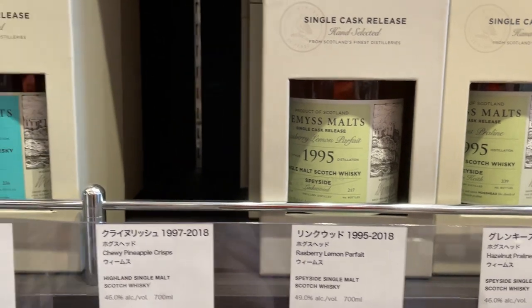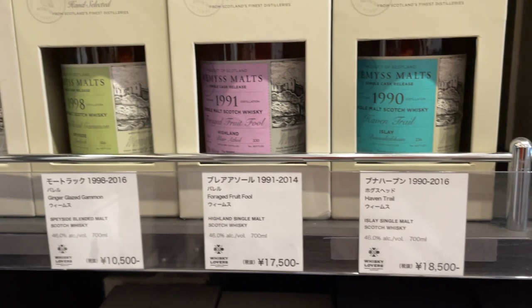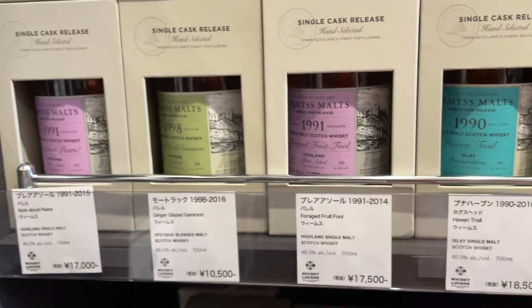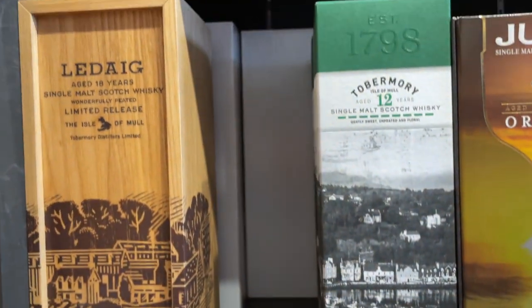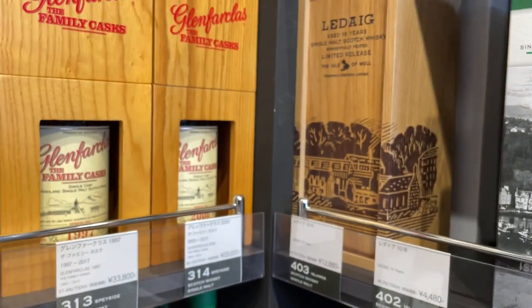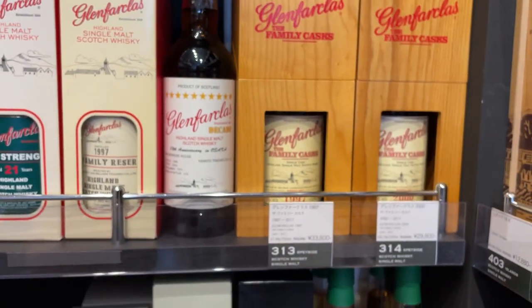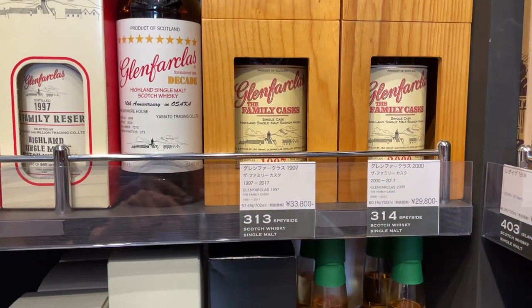What do we have here? Bunnahabhain, Blair Athol and Bladnoch maybe, is it? No, it's a Speyside. Can't quite make it out. Mortlach, probably. Now, oh, family casks, not too old, looks like 97 and 2000 there.